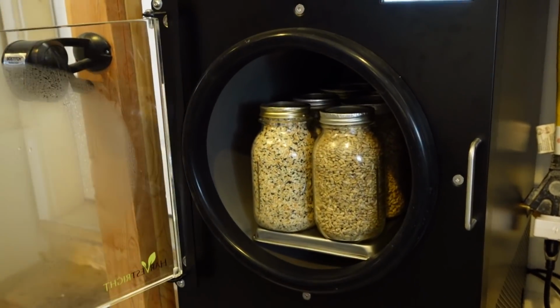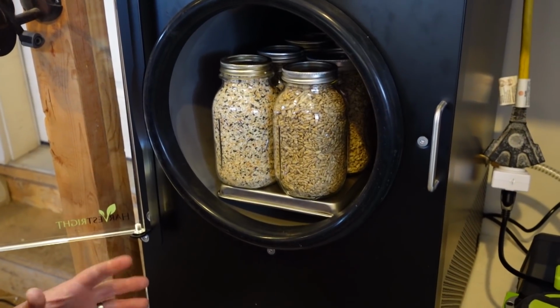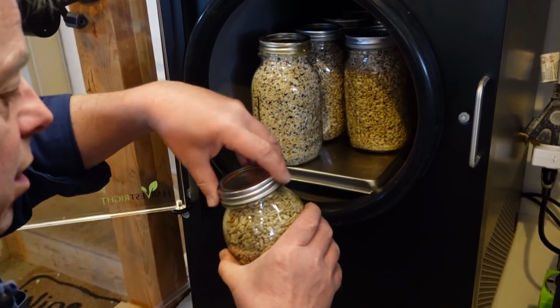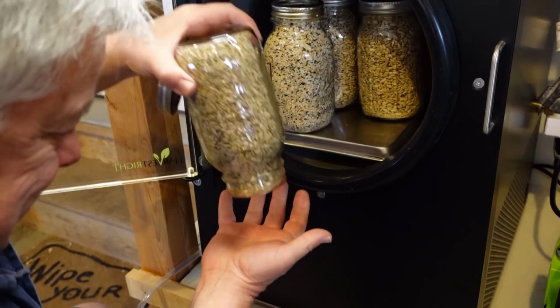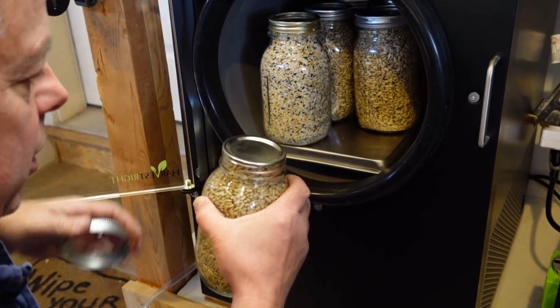And now the door will open up. These 10 jars have now been vacuum sealed. You can see that that lid is on there. It's been sucked down. It is good and tight.